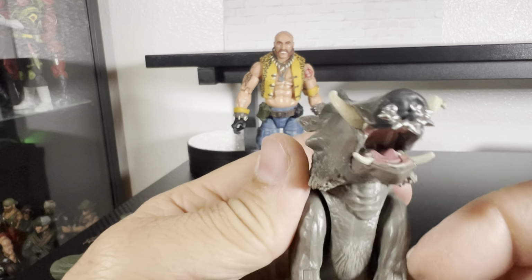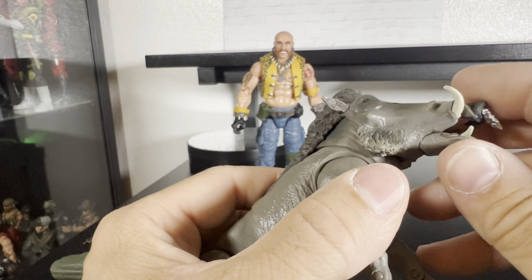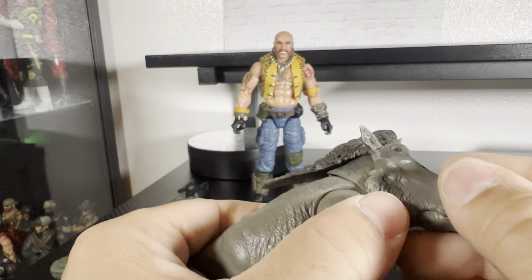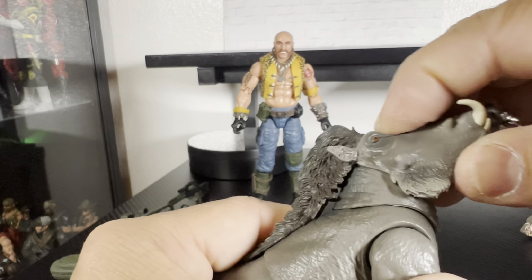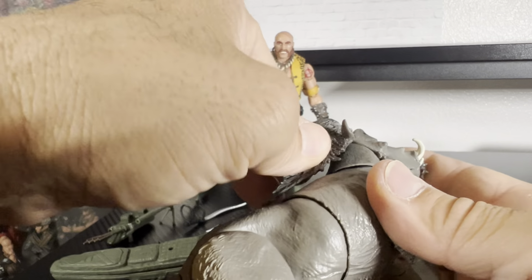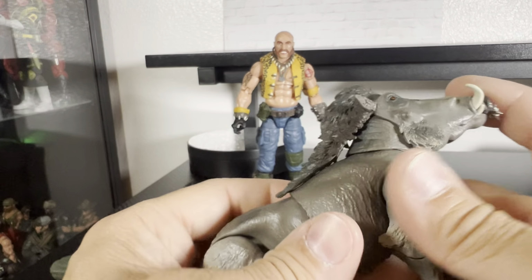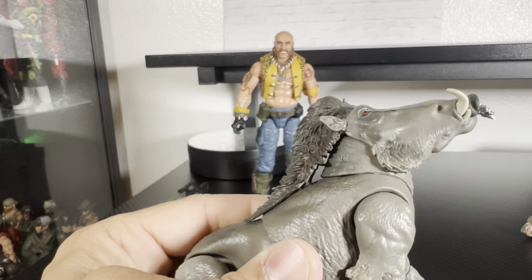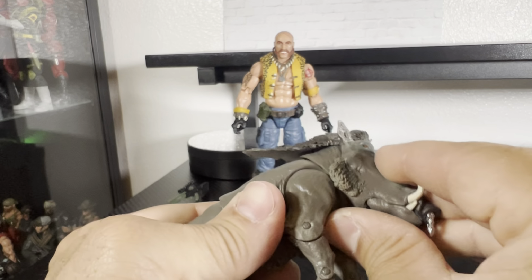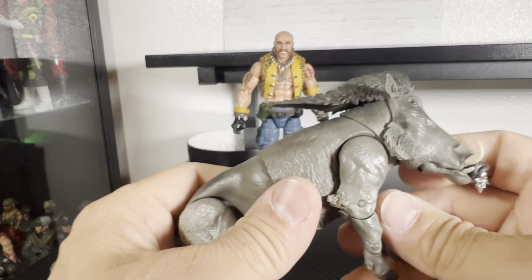But you can get a nice pose there if you want to open up his jaw. And of course, let's keep it there. It's got some head articulation. It's got some movement up there. It's got the mane in the back, but it's all separated, so it doesn't really hinder it too much. So you can actually get some nice movement. And of course, you get a full tilt to look down, or if he's going to ram somebody.